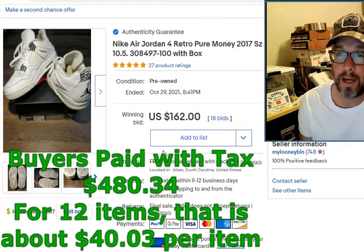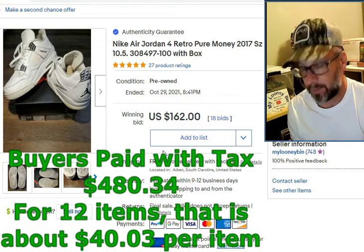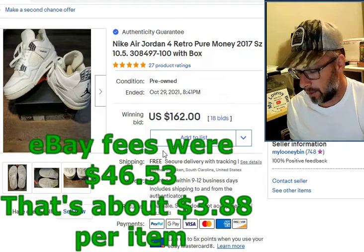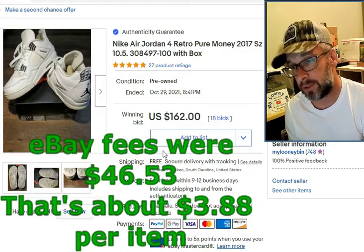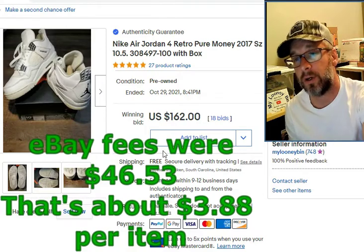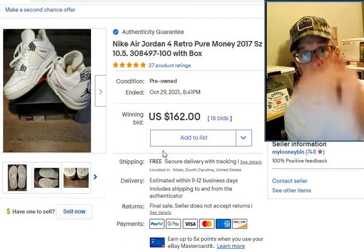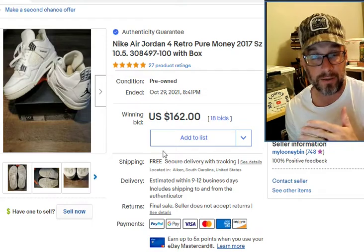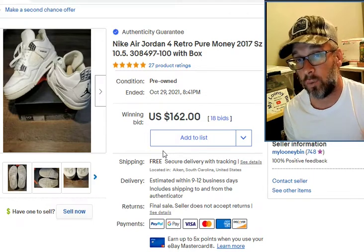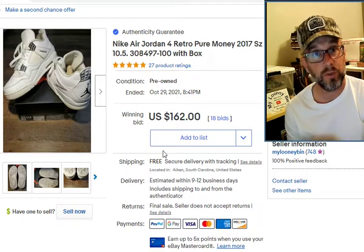Buyers were all in with tax for $480.34. That's about, they paid $40 per item at an average of 12 items. eBay charged me $46.53 for fees. That's about $3.88. The reason that is so low is because, remember, these shoes, no fee. So that raised what the buyer paid, but lowered my fees, right? So I had no fees. If you remember, those wrenches that we sold for $136 had a $17 fee with them. So that lowered our fee to only $3.88 for this dirty dozen of what sold.